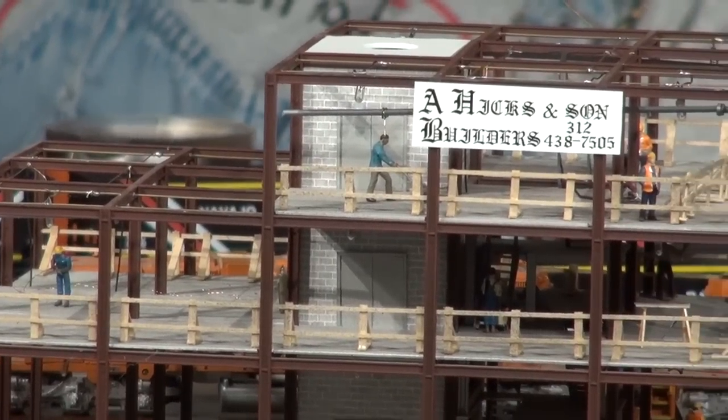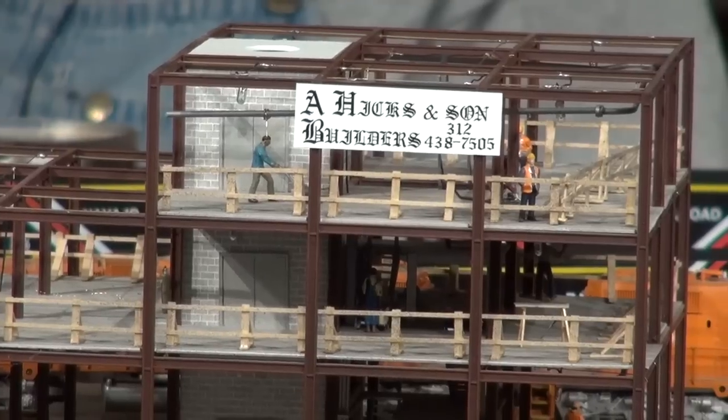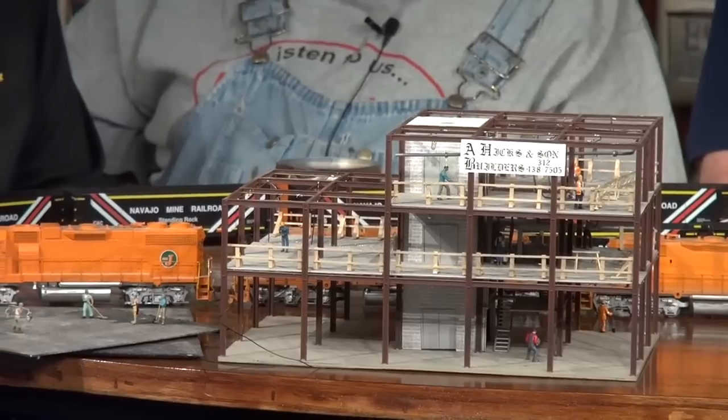You get this bare bones skeleton of a building, and you can put it in almost any stage that you want. If you get two of these buildings, you just keep going. Normally with a three-story building, the elevator doesn't use cables. They use a hydraulic piston that pushes the car up and down, so there's nothing on top. It was a lot of fun to do, with a lot of research and picture taking of different construction sites. I pulled this one off the layout just to bring.